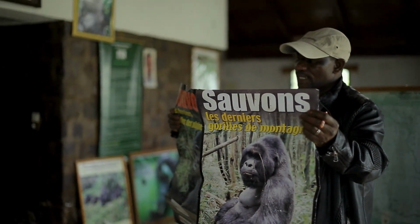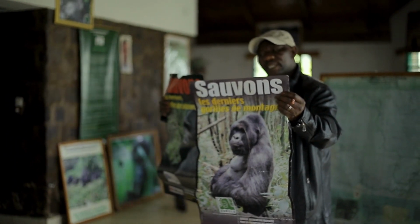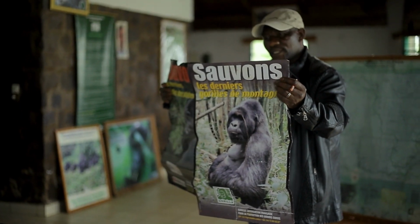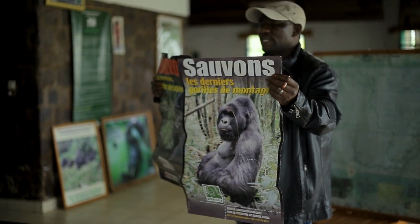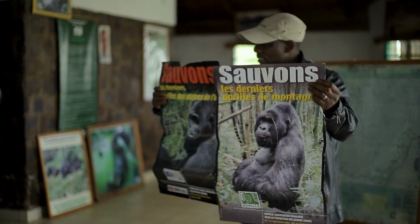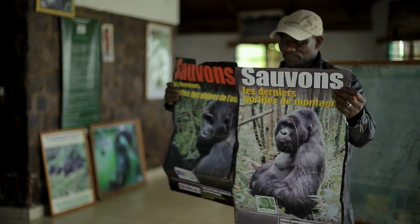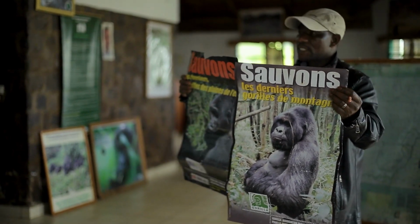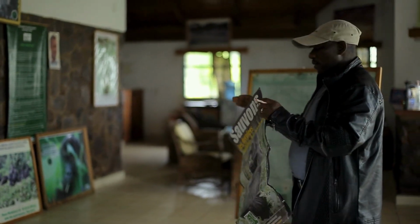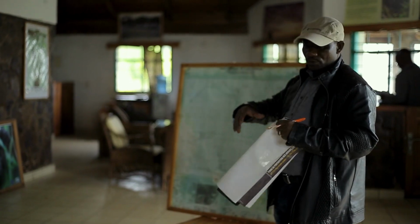Because the mountain gorillas can live above 3,600 meters altitude, it is very cold. They need to be very, very covered. Compared to the lowlands, which can live from 600 to 2,600 meters altitude. This is a comparison of both subspecies according to their morphology.